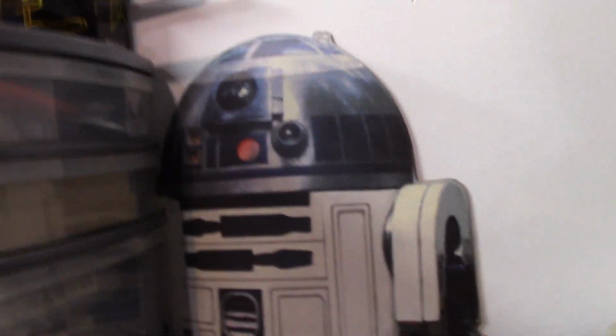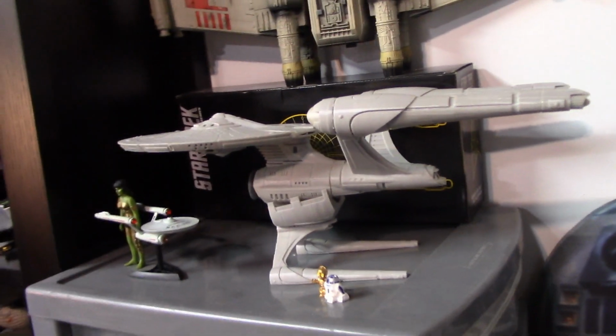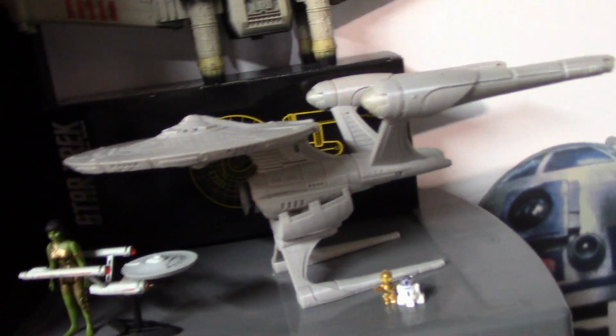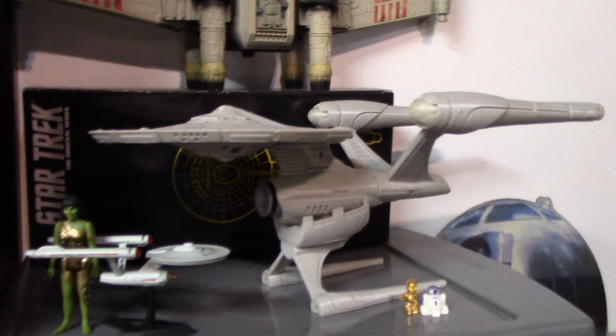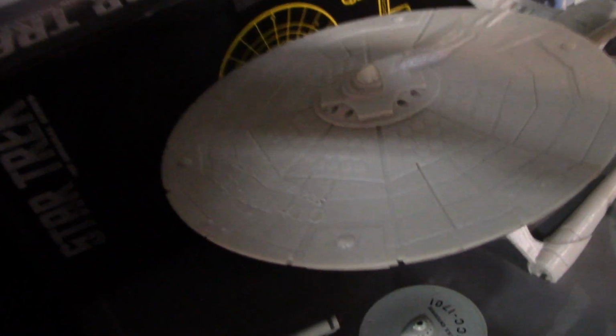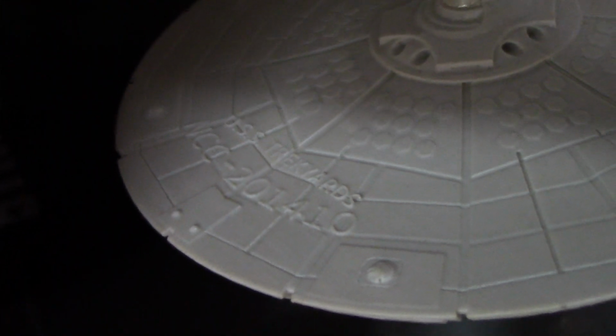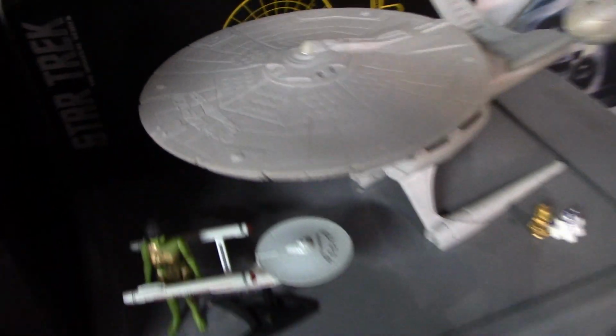Over here we got R2-D2 cutout. And this here is a ship done by Ron Morris. It's a take on the Kelvin design, but his own kind of spin on it. Proportions are way better. I actually really like this one. This one he gave to me, which is really nice of him, 3D printed. And it does say USS Trekyards NCC 10/14/10, which is 2014 October. That's when Trekyards started.